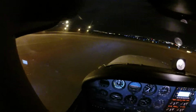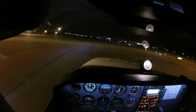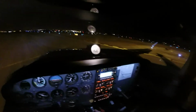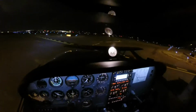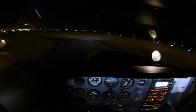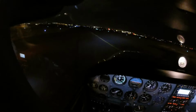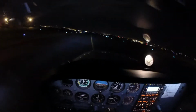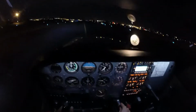Metro Tower, Ops 9 plus 1 on close to 9 right near Alpha 3. Request clearance into the ramp at Romeo 2. Ops 9 plus 3, say again, you want to join the ramp where? Negative, Ops 9 plus 1 on close to 9 right near Alpha 3. Request clearance into the ramp, Romeo 2. Ops 9 plus 1, Metro Ground, proceed as requested. As requested, Ops 9 plus 1, thanks.